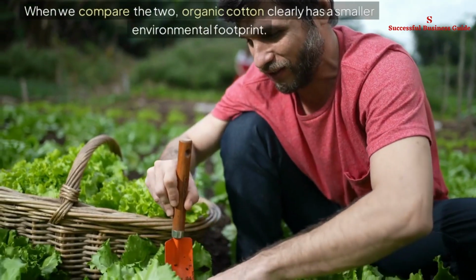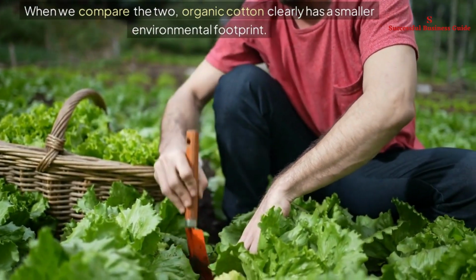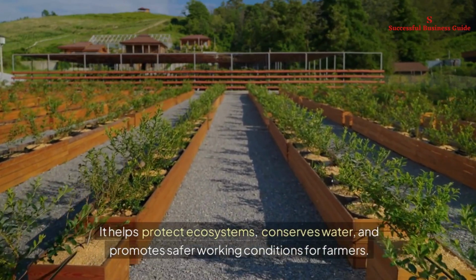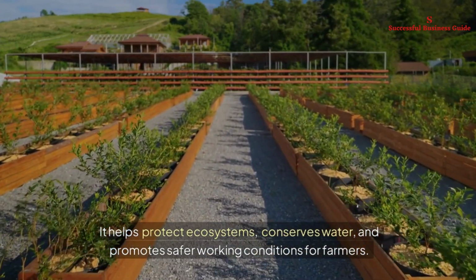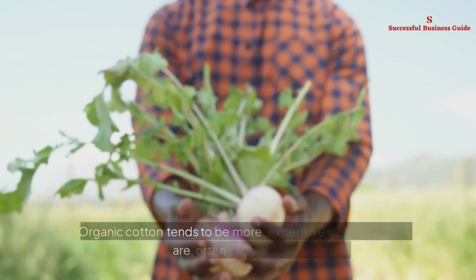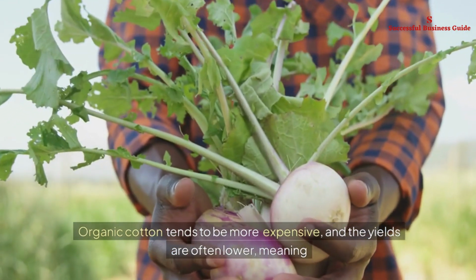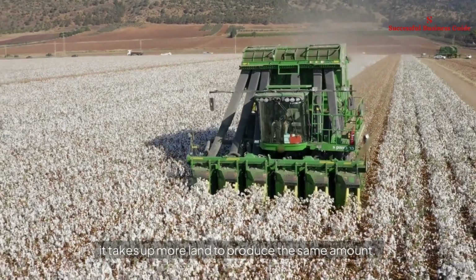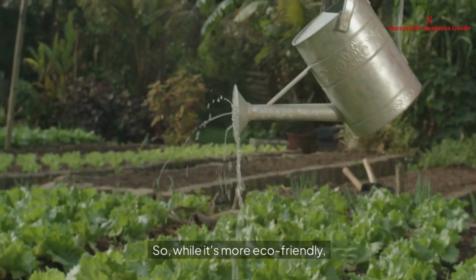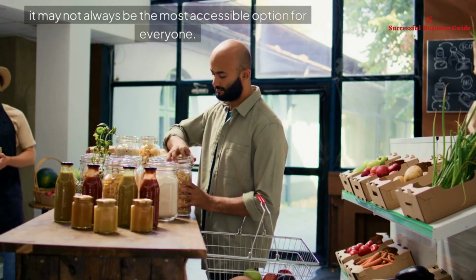When we compare the two, organic cotton clearly has a smaller environmental footprint. It helps protect ecosystems, conserves water, and promotes safer working conditions for farmers. But there's a catch. Organic cotton tends to be more expensive, and the yields are often lower, meaning it takes up more land to produce the same amount. So, while it's more eco-friendly, it may not always be the most accessible option for everyone.